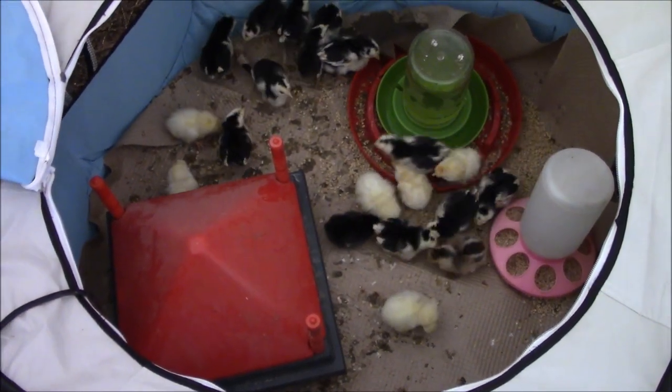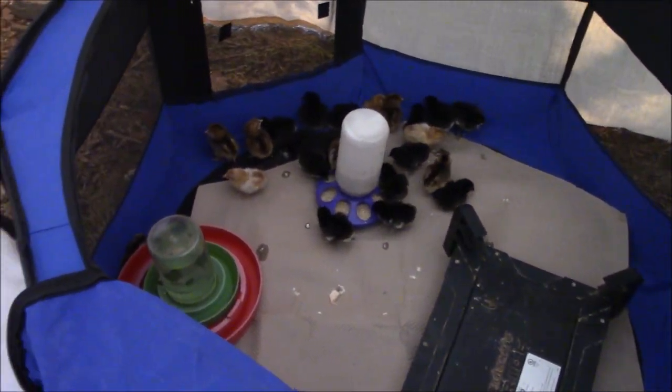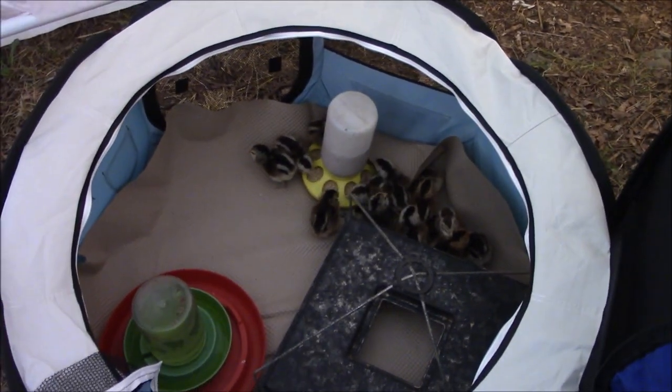So yeah, I got 20 in here and got 25 in there. They found the food, and I got 16 in here. 49 new baby chicks on the farm. I am happy about that.